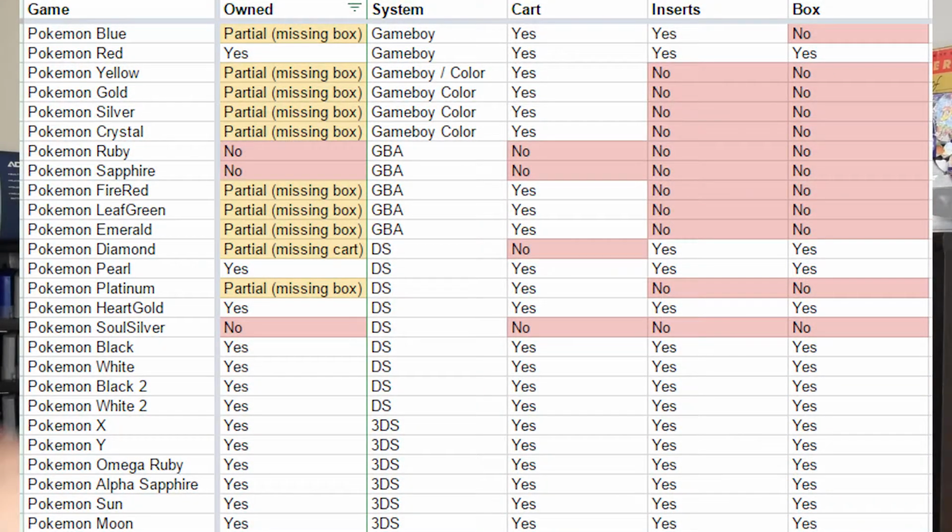The only other games in the series that I have that are complete are the DS and 3DS games, although I still need to find copies of Ruby, Sapphire, and Soul Silver.